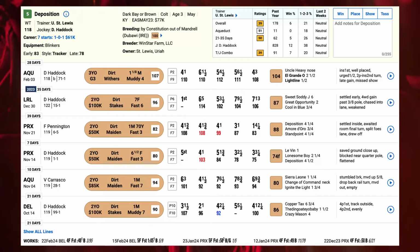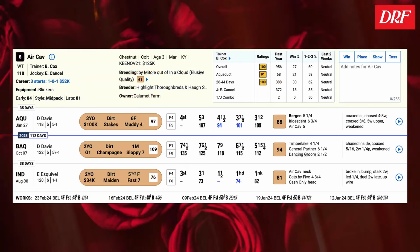The number 6 is Air Cav, who figures to be the biggest price of the Brad Cox trainees in this race, and justifiably so, because he really has not been competitive in his 2 prior starts against Stakes Company. He was trying some pretty tough rivals when he stepped up against Grade 1 competition in the Champagne at the end of last year, but really was no match for the likes of Timberlake, General Partner, or some others that were more successful in that race.